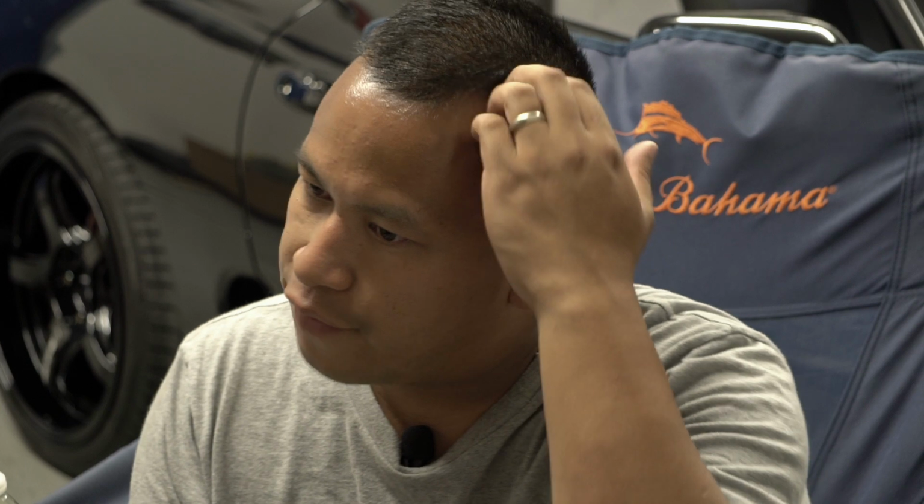Headlights for that car, as you can imagine, aren't cheap. Usually a used set is somewhere around $1,000. But that's the price you have to pay, just because of supply and demand and availability.